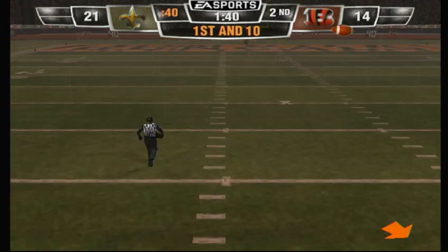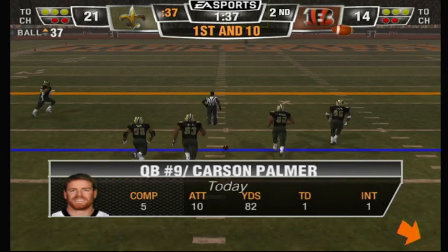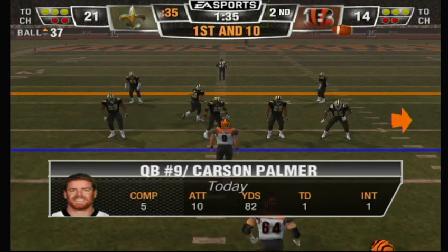Carson Palmer is right there at the top of the list. He is a franchise quarterback that I believe will win multiple Super Bowls before he's done.